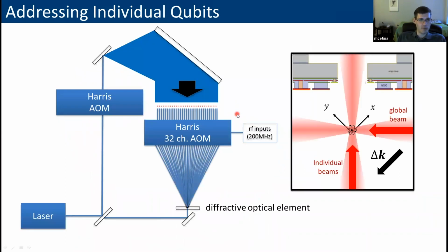Now, as I mentioned before, we need to actually do the optical addressing. This is achieved using the Harris 32-channel acousto-optic modulator, which modulates one of the two beams in the Raman scheme. This would be this beam here that we send through an opening in our trap. So our trap is mounted upside down in space. It has a slot in the middle of it. The ions are about 70 microns from the surface. And these individually focused beams shine through this slot. The other leg of the Raman process, we call it a global beam, is kind of like a floodlight that illuminates all the ions in the chain. So the interference between these two beams drives the Raman processes that manipulate the qubits in this fashion that I'm showing here.